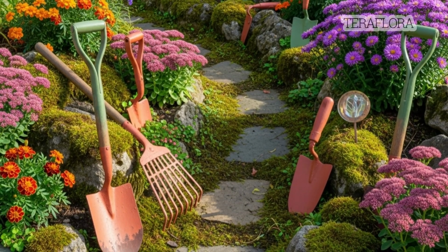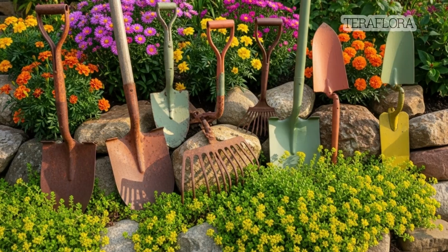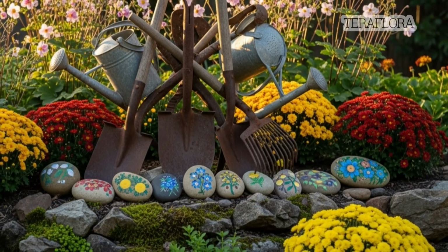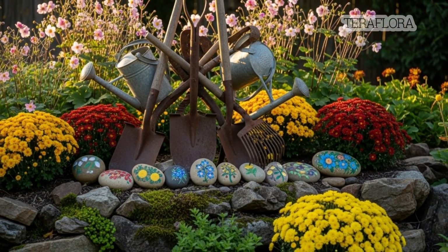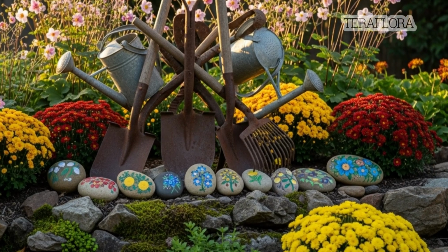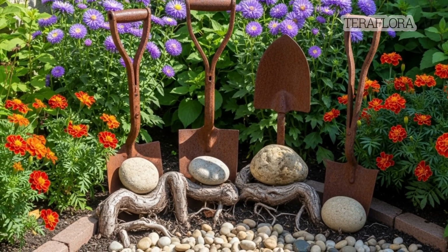Each piece has its place, arranged among stones that shimmer with soft color. Muted whites, gentle grays, sunlit browns. The composition feels effortless, yet alive. A perfect conversation between human craft and nature's rhythm. The tools, painted but imperfect, seem to smile in their silence. They have found peace in their new purpose.